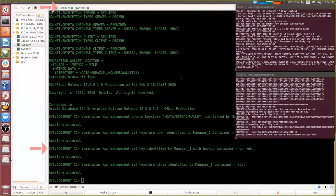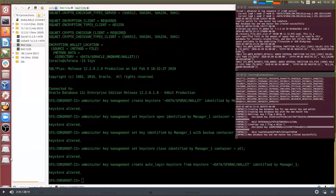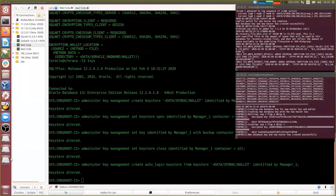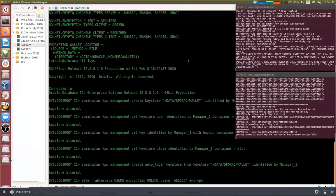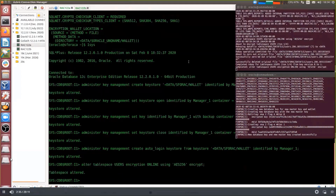In RAC, you really want to have a shared auto open wallet, because if you don't, it's very inconvenient when your RAC instances come back after they went down for any reason and are auto started. If you have a password protected wallet, or an individual wallet, that's even worse, because then the TDE events are not synchronized. So you really want a shared wallet in ASM or in ACFS, and it should be an auto open wallet.